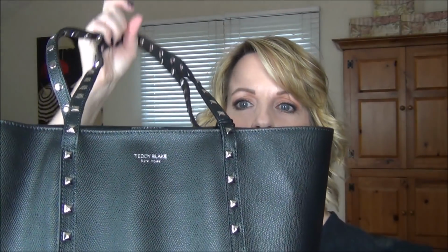Beautiful, beautiful. And it is very much a plain black tote. It has feet, and it has these square gold studs all the way up the sides and all the way around on the handles, which is reminiscent of the Valentino rock stud, which I love, but I just can't commit to the price point of a Valentino rock stud. A lot of people can.